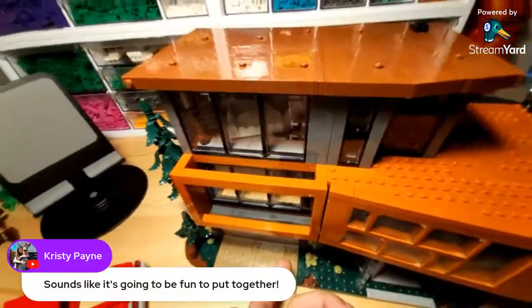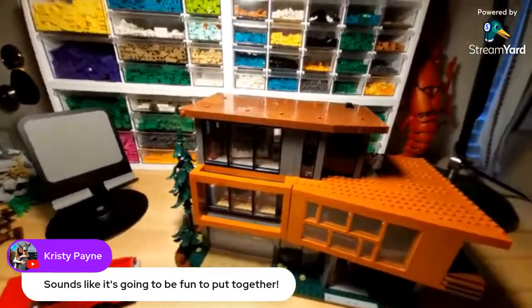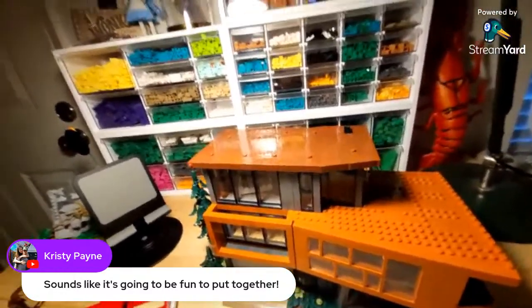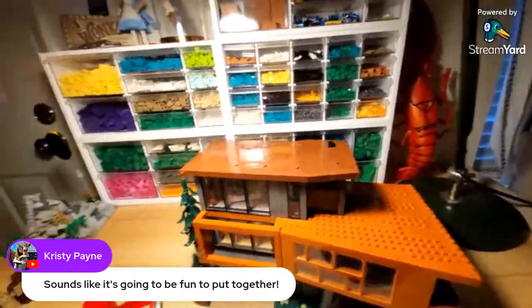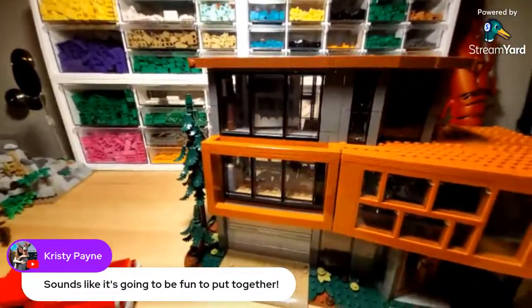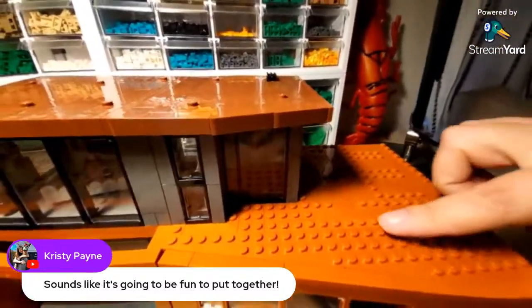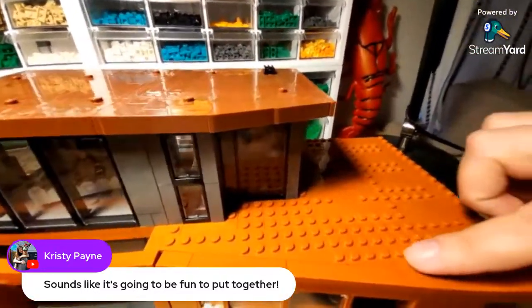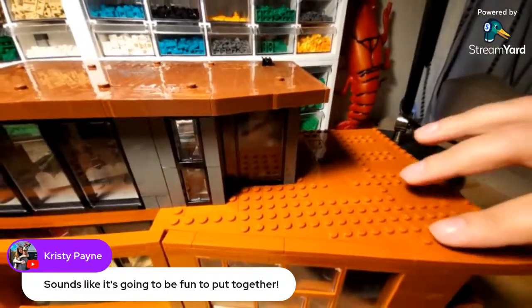But my favorite design choice, which also came very late, was the roof up top. This was my favorite part because, again, in my submission, it looked a little bit more like this, where you see all the studs. But when you have these wedge plates, you can't put tiles.